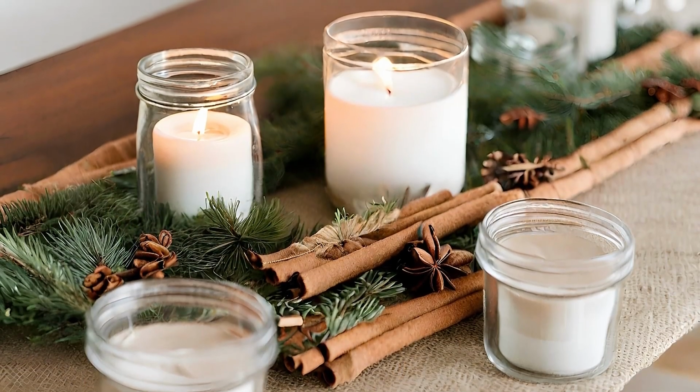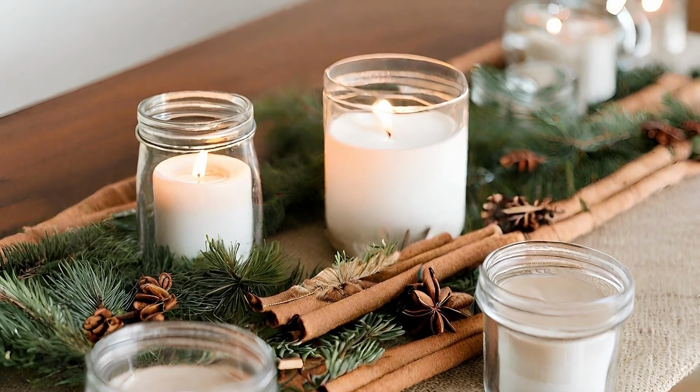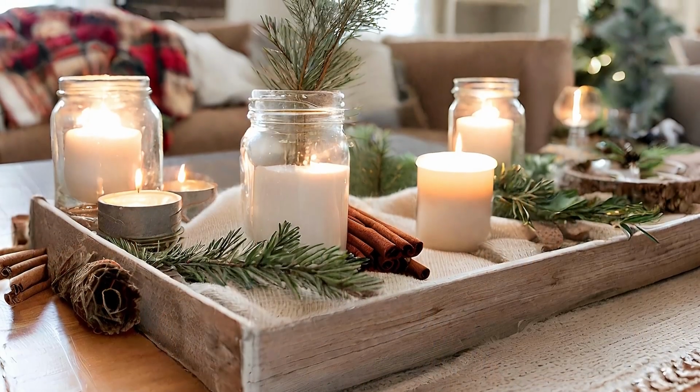Country warmth. Incorporate a burlap table runner with mason jars filled with tea lights, pine branches, and cinnamon sticks for a cozy country touch.